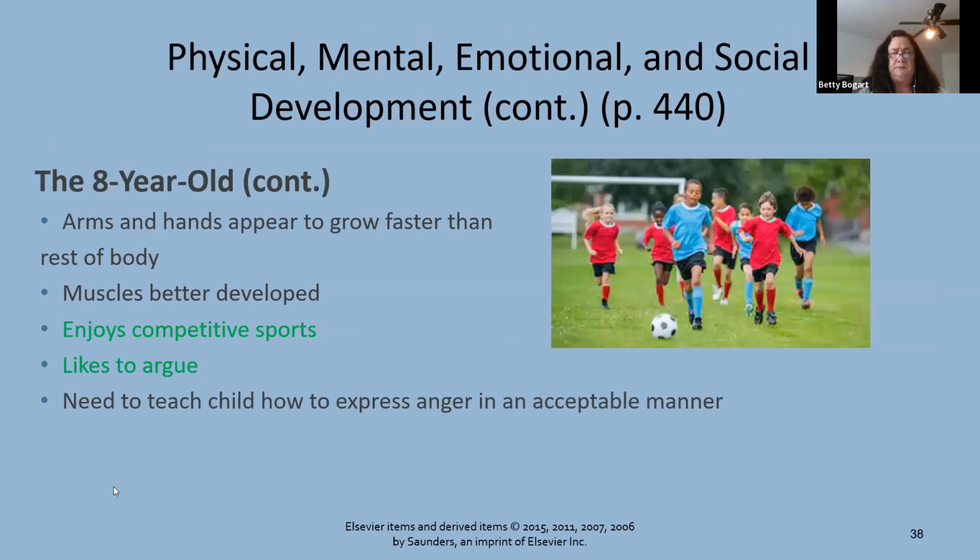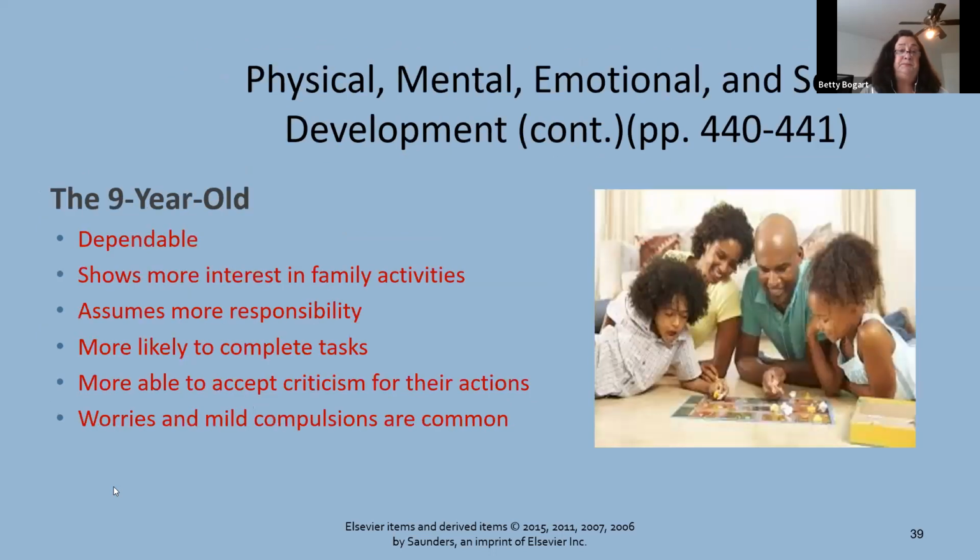They do have heroes. Now, at this time, their arms and legs are growing more. Whether they were shorter because the legs were short, the arms were short, now they're growing. The trunk's not as big as it used to be. So they're becoming more coordinated than ever. Their muscles are developed. They love competitive sports. They love to argue with each other. And the one thing they need to learn is how to show their anger in a way that's acceptable, whether with a teacher or with other children. Your 9-year-old is dependable.